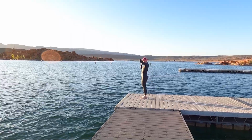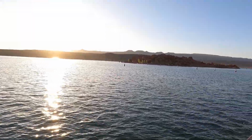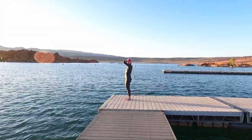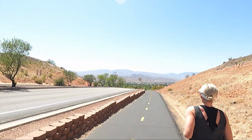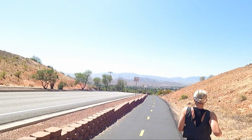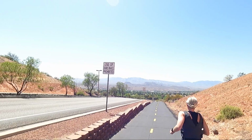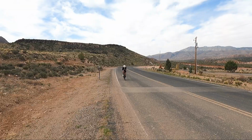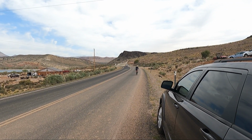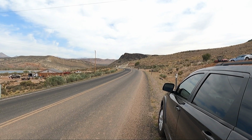Hi team, I've been here for a week now in St. George and have ridden the entire bike course and run the entire run course and swam on the swim course. So I really wanted to give you guys a detailed rundown of each section of the course.